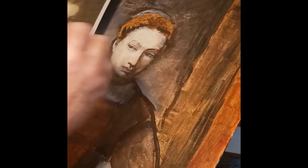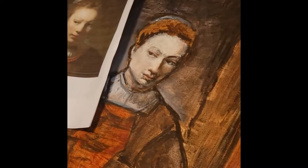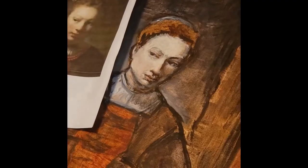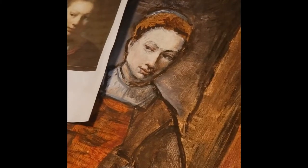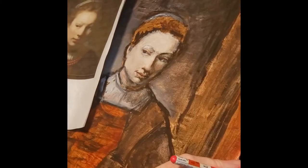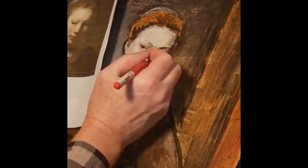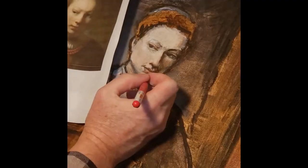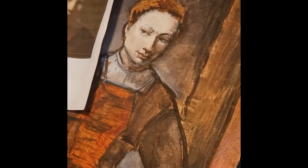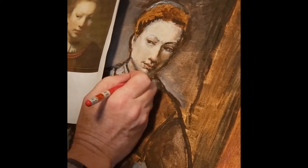I'll just go back to the picture. Notice that I'm starting to refine things. I'm starting to add a little bit of red into the mix to indicate pink. You've got her eyes going in. You're starting to try and get a resemblance of a likeness, and this takes a while to get going.